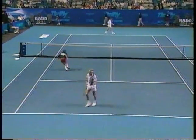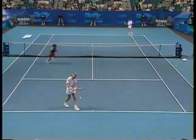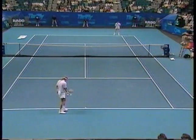And Borg right now cannot get careless. Now, here's the first set stats here. 15 winners for Borg, really going for shots against 12 for Connors. The real story is the break point opportunities that Borg missed out. He was 0-3 first set. Connors cashed in on one of two of his break points.